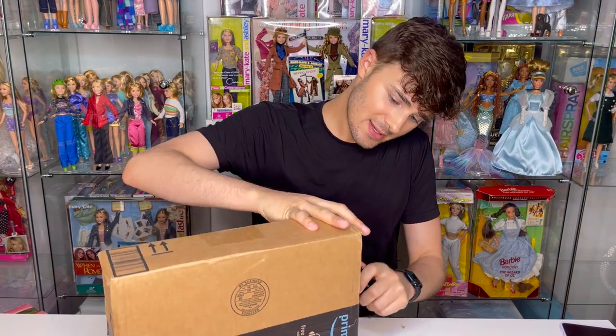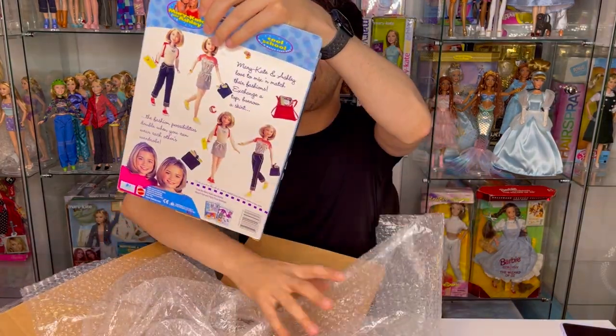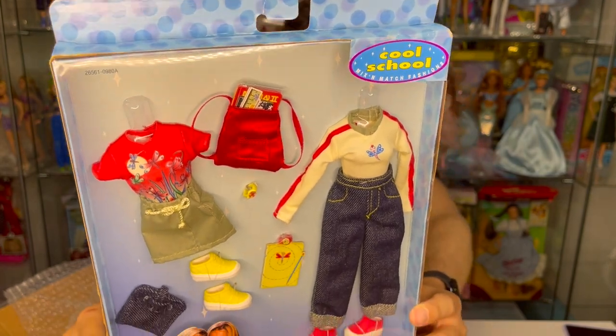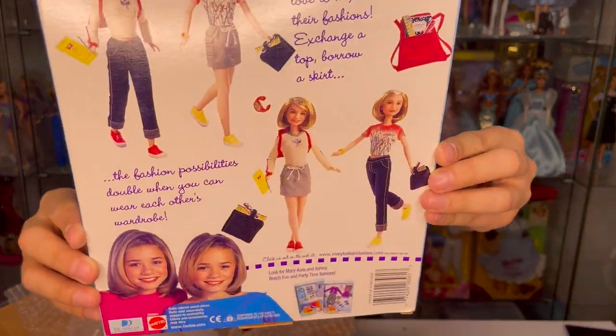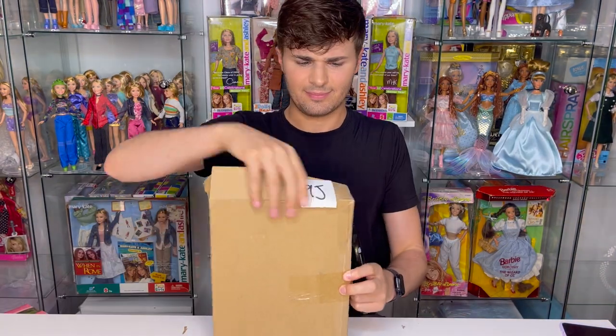Another one. Oh, yay! Wow. So here we have the Mary-Kate and Ashley Cool School fashion pack, and I think these outfits are really, really cute. And I don't have them in box yet, and I wanted them in box, so now I do, and I'm so happy. Yay! Love it.